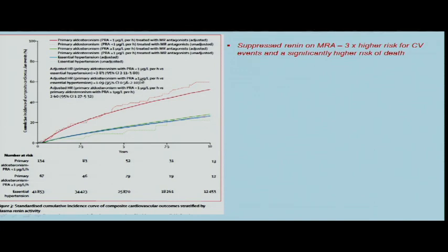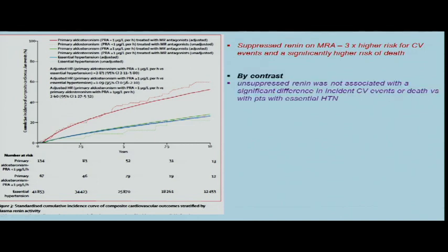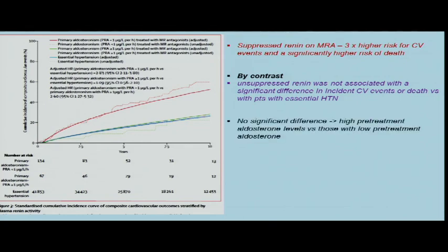Where is it? Yeah, more than 1 renin, adjusted versus unadjusted. You have a significant difference in cardiovascular events based on renin level: 3 times higher risk for cardiovascular events and a significantly higher risk of death. By contrast, unsuppressed renin was not associated with a significant difference in incidence of cardiovascular events or death versus patients with essential hypertension. And there is no significant difference based on aldosterone levels.